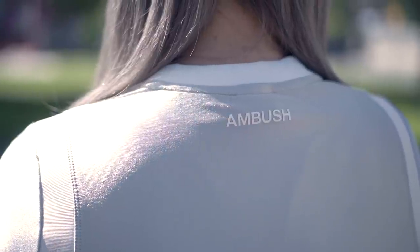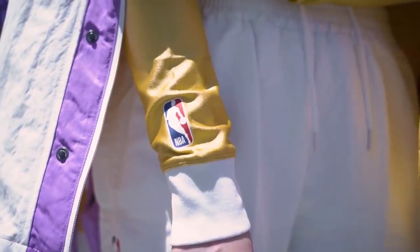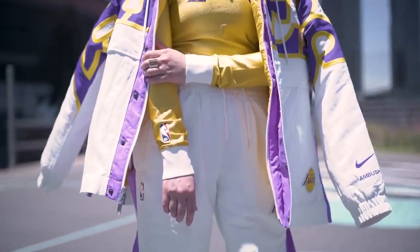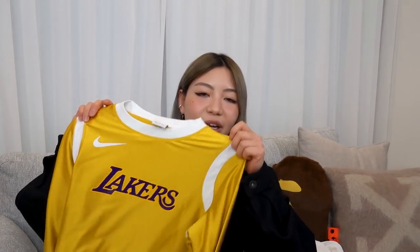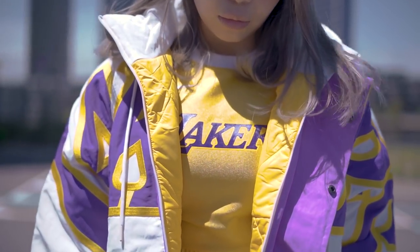And then of course on the back of the top you can see it has the Ambush branding, and on the sleeve it does have the NBA logo. I really like how Yoon has added these white panels. I just feel like it gives off that very classic jersey aesthetic. Overall I think this top is pretty cute, but I want to see what this looks like with different pants or a pair of jeans, for example, because I've only worn this with the whole outfit together. So I think I still need to play around with this top to see how I can style it.